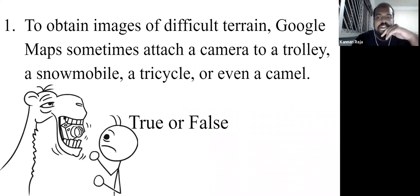To obtain images of difficult terrain, Google Maps sometimes attaches a camera to a trolley, a snowmobile, a tricycle, or even a camel. True or false? Google Maps sometimes attaches a camera to a variety of cool methods other than just their car.